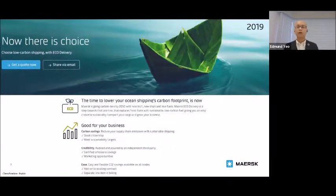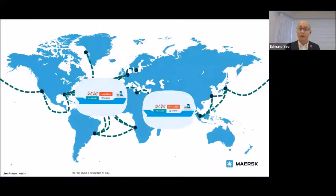And in 2019, we announced the Eco Delivery. It was a revolutionary product and the first solution of its kind. For the first time ever, our customers, you, can choose to reduce carbon footprints for your ocean containers shipped with Maersk. It works by replacing the heavy bunker fuel used in our ships with renewable biodiesel, which is compliant with the strictest international guidelines in terms of sustainability.